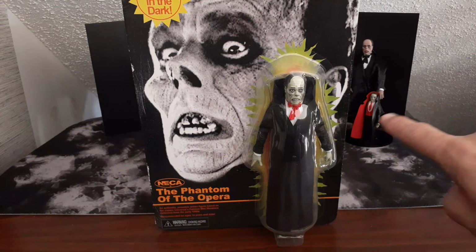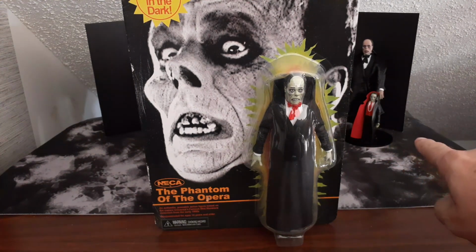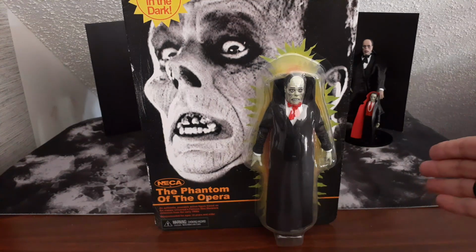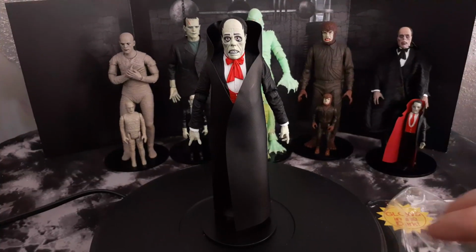Now, you can see that in the background, I have the original, who is wearing Dracula's cape, actually. I don't know what ever happened, or if I actually purchased this with a cape. I got that, oh my gosh, it was probably 25 years ago or so. So I can't even remember whether I actually got it with a cape or not. Of course, at that time, it was quite affordable to get that.